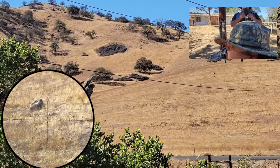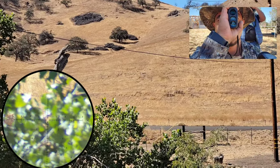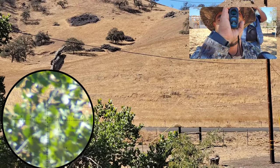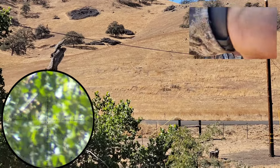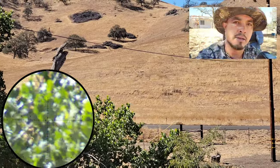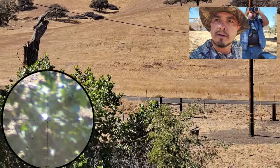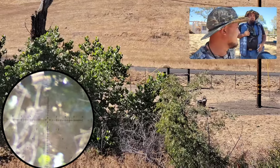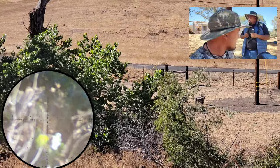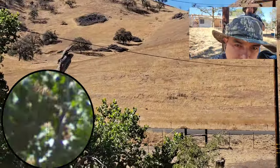So that one's going to be about 117 yards. Let's see how far it is. You see it eating? Yeah. 121. 36. And I'm out. I got to reload. I got some extra ones. No, I have to go back and refill them.